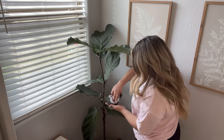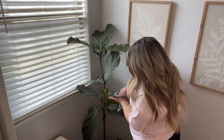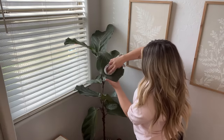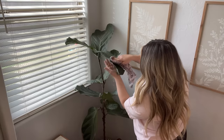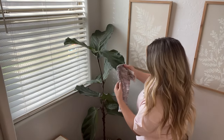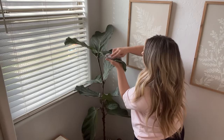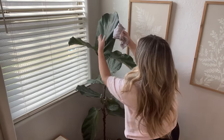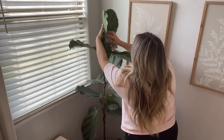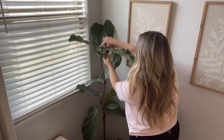So what I'm doing here is I am taking a little washcloth or dish towel and I got it wet and I'm wiping down the leaves on my fiddle leaf fig. You guys, this plant is a little sad. I overall do well with my plants in my house and they thrive, but this one has always been so sad since I brought it home. You can see the little bottom leaves are kind of wilted. So I did think it was a little dusty and that may be part of the problem. I'm not quite sure, but I'm just going to quickly wipe the leaves down and get the dust off.